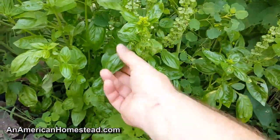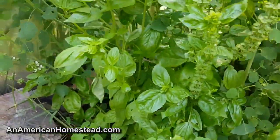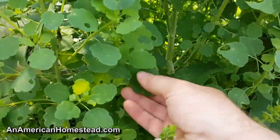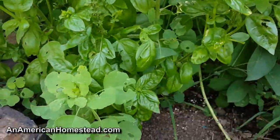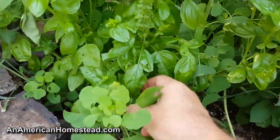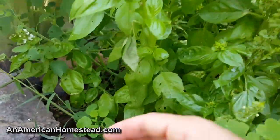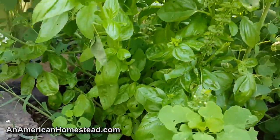I love basil. This is probably Jaimie's favorite herb, is the basil. Her second favorite herb has quickly become this right here, the popolo. But basil is absolutely one of her favorites. And I do admit it does really bring some amazing flavor to the kitchen.